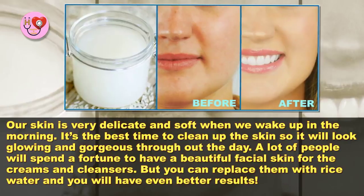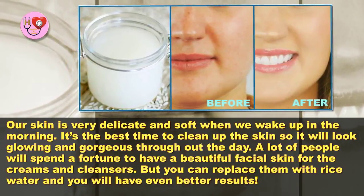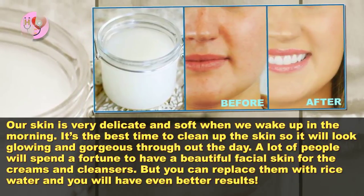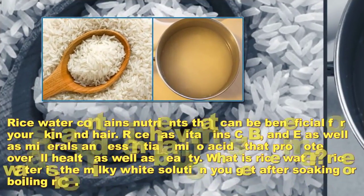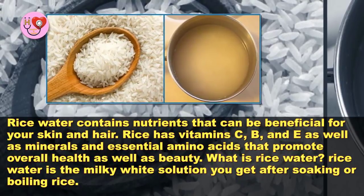A lot of people will spend a fortune on creams and cleansers to have beautiful facial skin. But you can replace them with rice water and you will have even better results. Rice water contains nutrients that can be beneficial for your skin and hair.